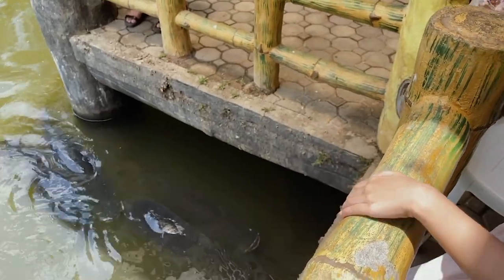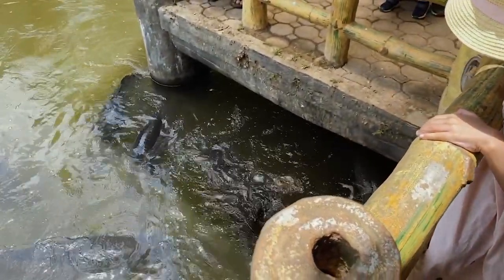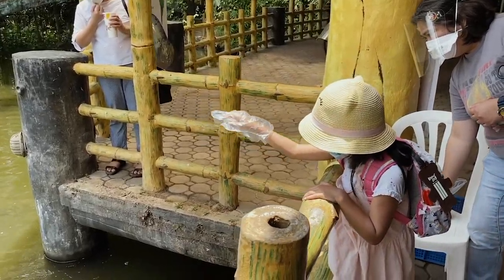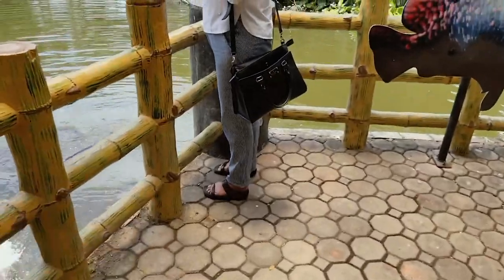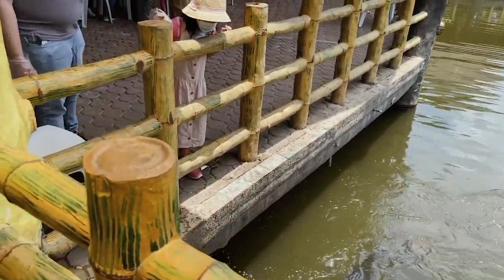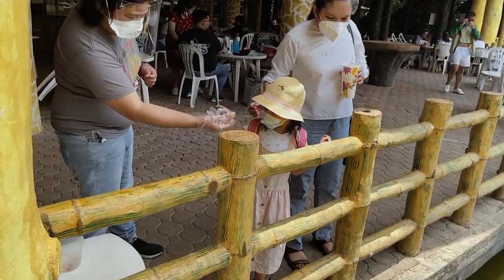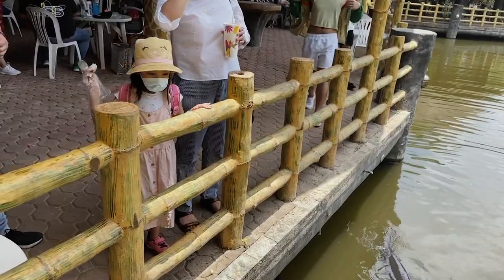And then Kerrigan's gonna feed it. Drop. Throw it. Just drop. They can't wait. There you go. And let's wait for them to grab. Oh my gosh. Grabe, galit na galit sila. They sure are very hungry, right? It's so big, yeah. It has a very long tail.